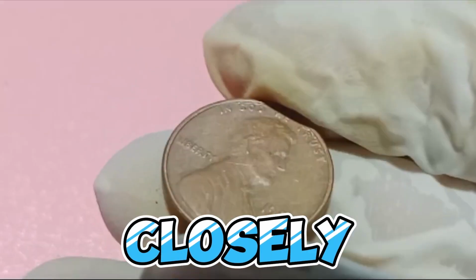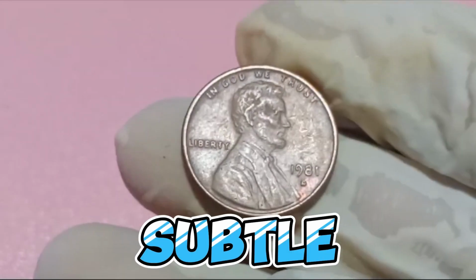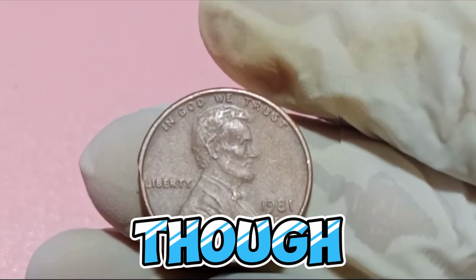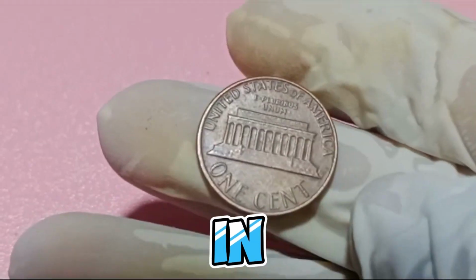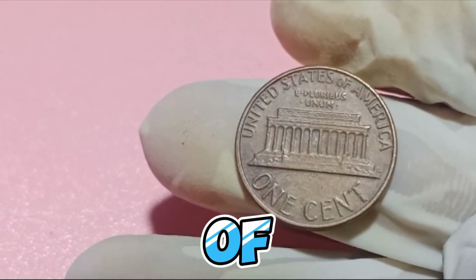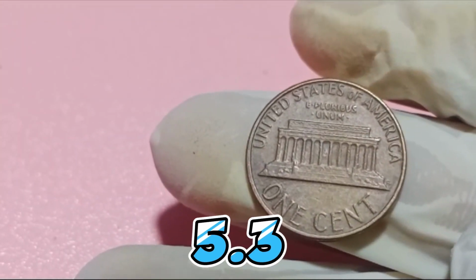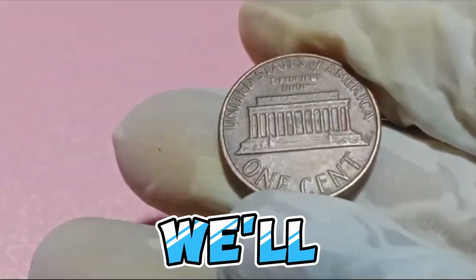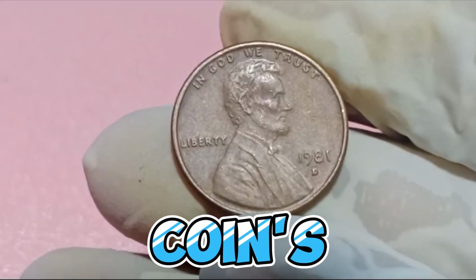If you look closely, you can even spot a tiny image of Lincoln seated within the memorial. It's a subtle detail, but one that adds a layer of depth to the design. What really stands out, though, is the mint mark, the small D below the date, which tells us this coin was minted in Denver. It's important to remember that mint marks can significantly impact the value of a coin. In 1981, the Denver Mint produced over 5.3 billion Lincoln Cents, so it might seem like these coins are extremely common. But as we'll discuss in the next section, certain conditions and rare errors can drastically increase a coin's value.